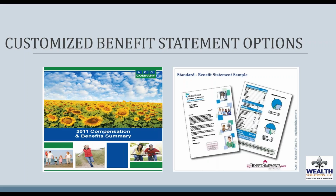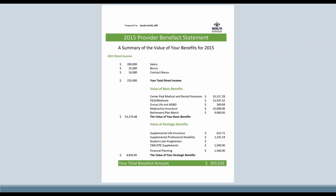Don't worry about the dates on these, but these are third parties that come in, and for a fee, they'll take all of your benefits, analyze them, and make a very nice, very attractive package for not only your current employees, but in marketing to new employees. I have an example on the next slide of something that we put together, and we just called it a benefact statement. And what you see here is a summary of a sample physician with $200,000 of salary, a bonus, a contract bonus. You have direct compensation. Then we put a value on their basic benefits.